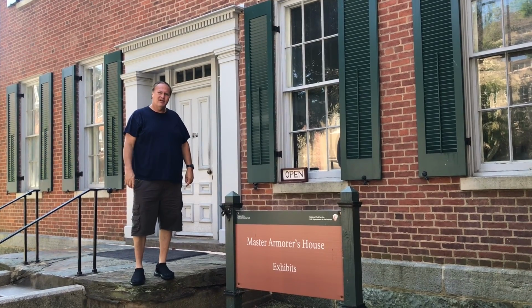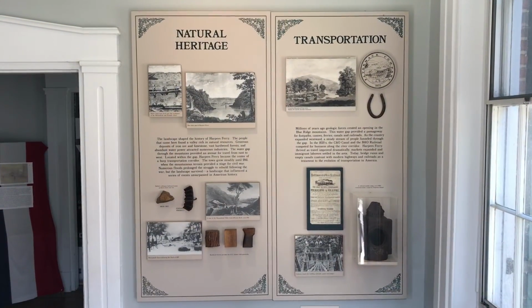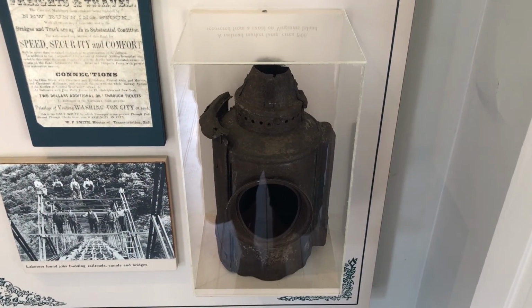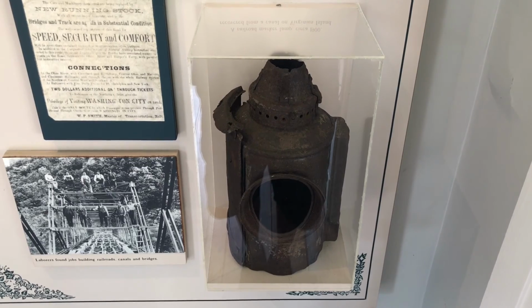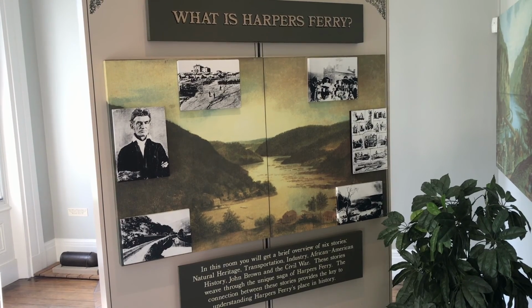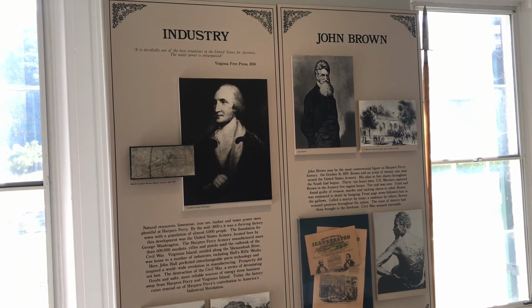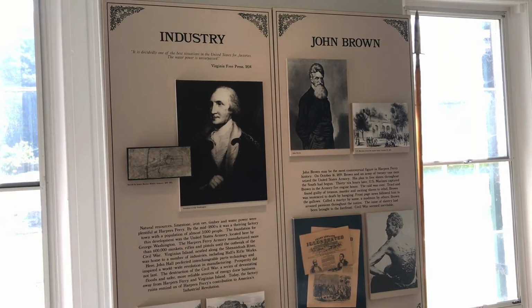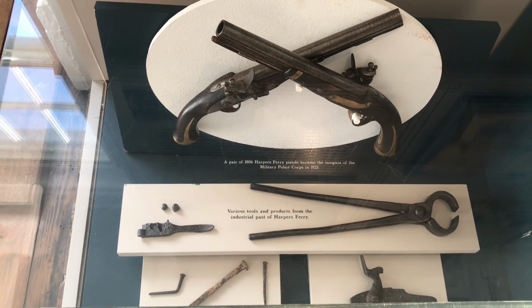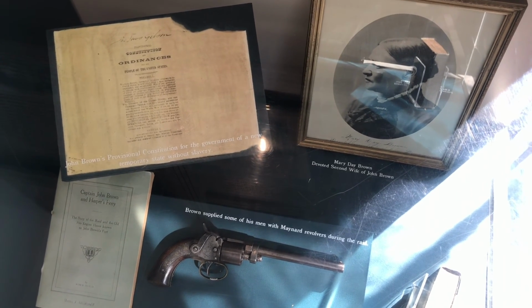This is the Master Armorer's house, and we're going to go inside and take a look at those exhibits. This is a railroad marker lamp from Virginius Island, about 1900. And Harper's Ferry was synonymous with industry and John Brown. And we're going to learn about that history. Harper's Ferry pistols. John Brown supplied some of his men with Maryland revolvers.